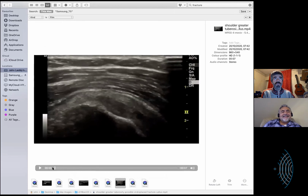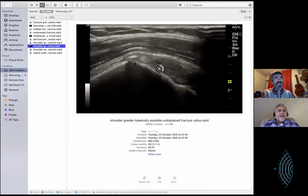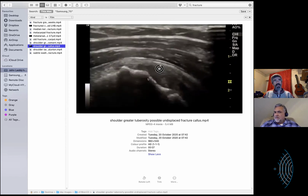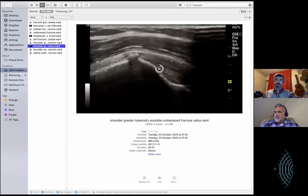It's a fracture. What have we got here? I'll just switch to that. Possible undisplaced fracture callus. Yeah, let's look. What have we got there? Yeah, and here it is from a car accident, and this is on the sort of past the insertion of the supraspinatus. This is here, and this is where they've taken a big smash this way, and they probably dented the bone here, but it is only probably, because you do get odd things like that. But there's too much as I'm scanning round.